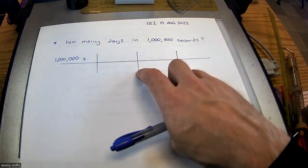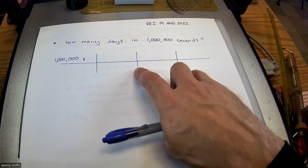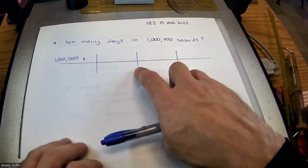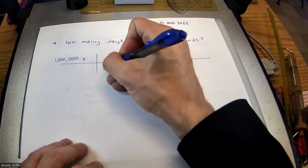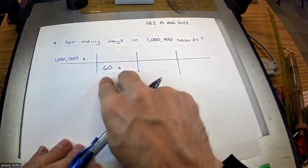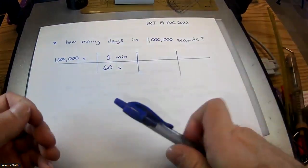Now, here's a good roadmap to solve this problem. Could you go seconds to minutes, minutes to hours, and then hours to days, convert? So we're going to do a bunch of unit conversions. I know there are 60 seconds in a minute, so I'm going to do this. I'm going to put the 60 down here. 60 seconds is equivalent to 1 minute. 60 seconds is equal to 1 minute, right?